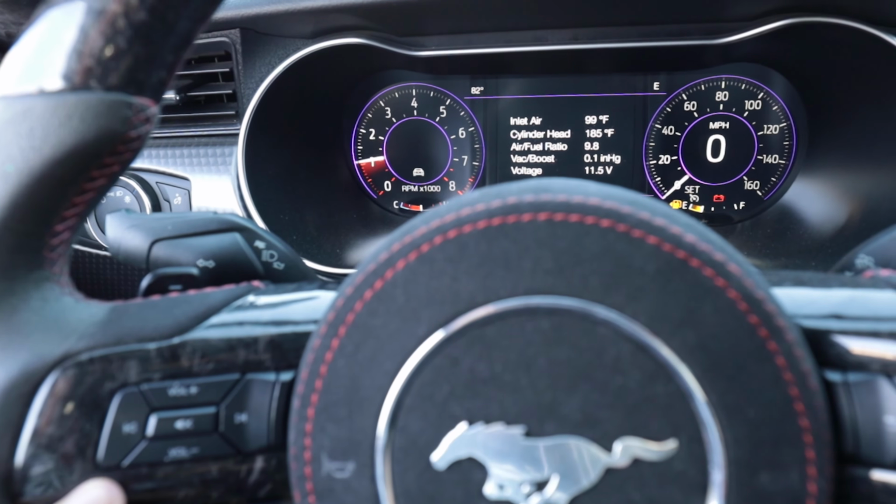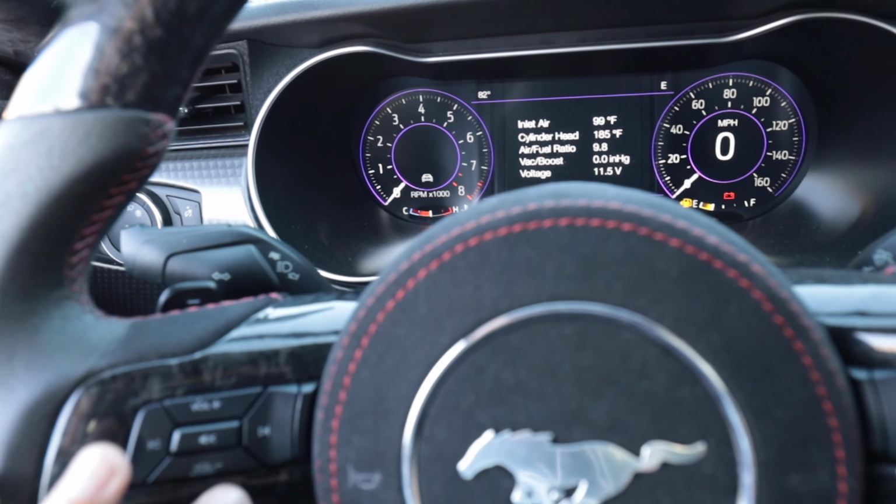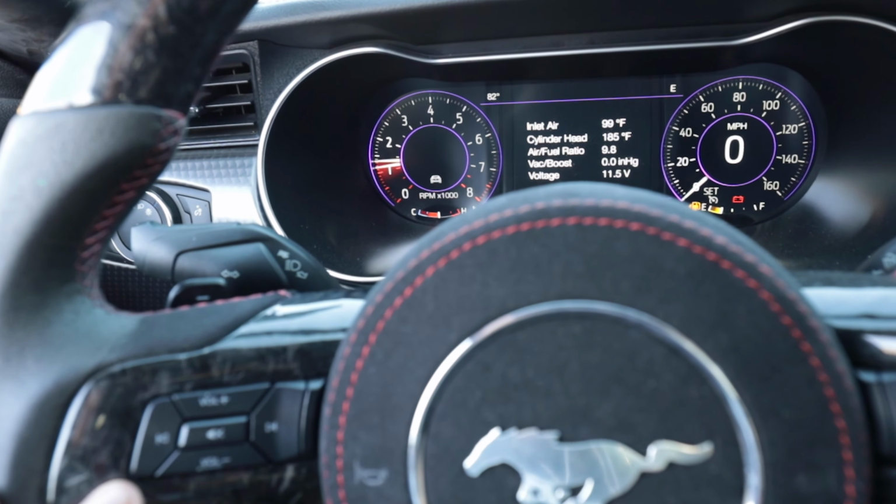And you can do this while the car is off as well. You simply turn on your cruise control. So if it's off, it's not going to work. But if you turn it on, then press cancel, you can switch your tunes on the fly.